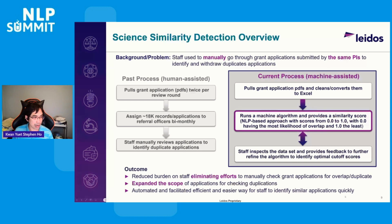There are really a lot of documents. So every 2 months there are 18,000 such documents, and you have to review them and find duplications. It's very time consuming. So currently, we, Leidos, developed this tool. So instead of having the referral officers review all the documents, our scientific similarity detection tool computes the similarities between all pairs of documents from the same PI.